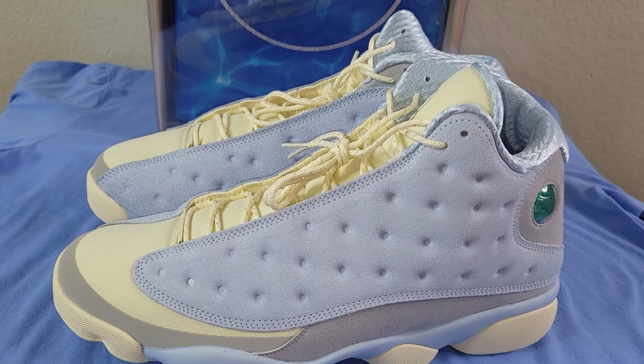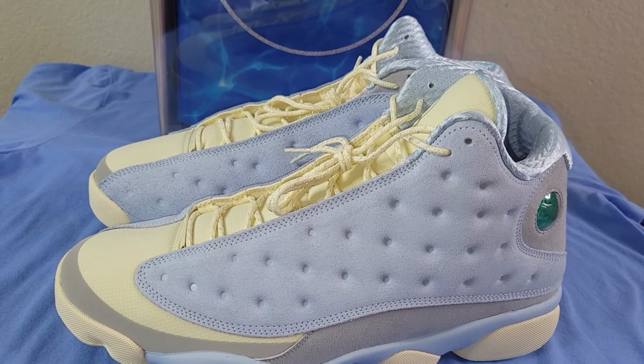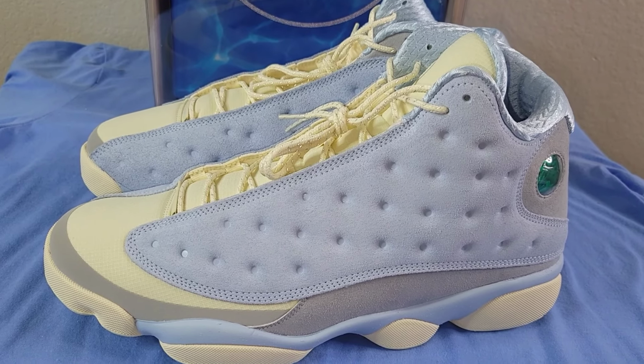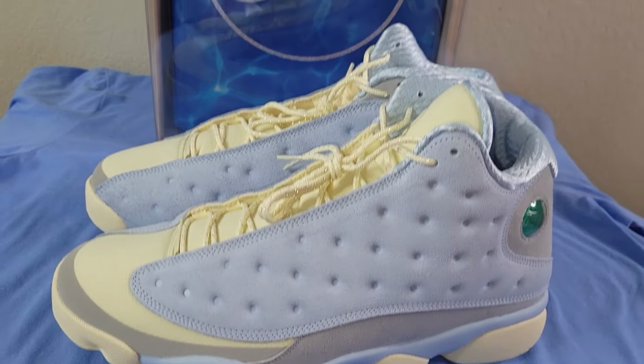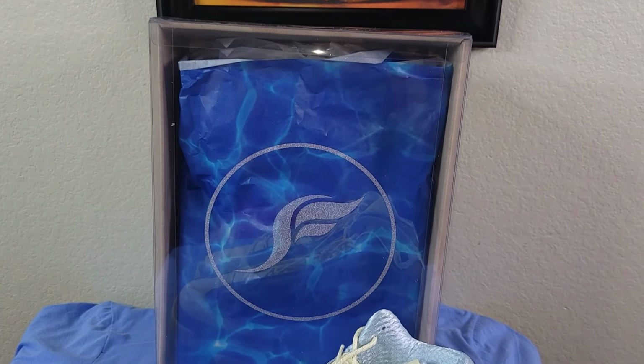They did sell out. I don't know how limited these were, but your boy did cop a W on the SoulFly app, and it took forever to get them, but I finally got them. It was well worth the wait, y'all. And like I said, presentation. Look at that dope box.